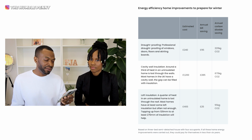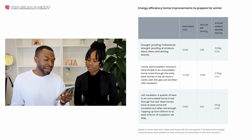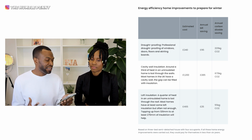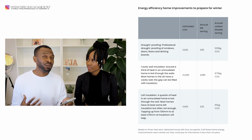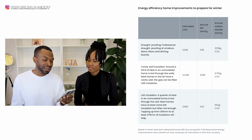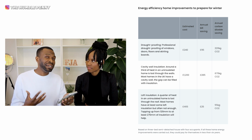So here they've talked about around a third of heat in an uninsulated home is lost through the walls. Most homes in the UK have a cavity wall. The gap can be filled with insulation. Yeah. So here they've estimated a cost of £1,200, so quite a steep amount of money to put towards this. And here they've said the estimated annual bill savings is £285.